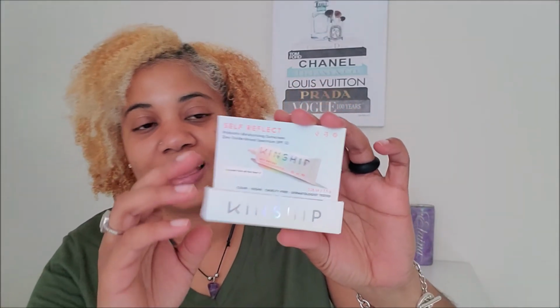Right on time, because I needed some SPF moisturizer for my face. I have been using the Cetaphil moisturizing lotion on my face, but it doesn't have any SPF, and I'm already browning down here from being out in my garden like all morning, so I definitely need an SPF when I go out. So thankful that I have that.